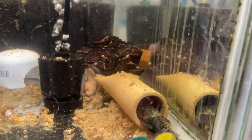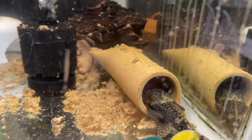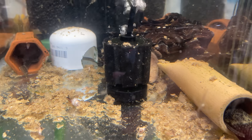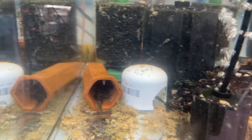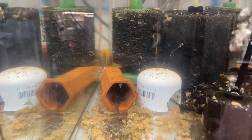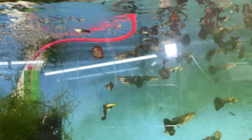Real quick, we have a calico pleco on eggs. Oh my gosh, look at all the moss. That's disgusting. The tanks are filthy. Oh yeah, another pleco on eggs. Yeah, it's terrible. Up here we have the red dragons.